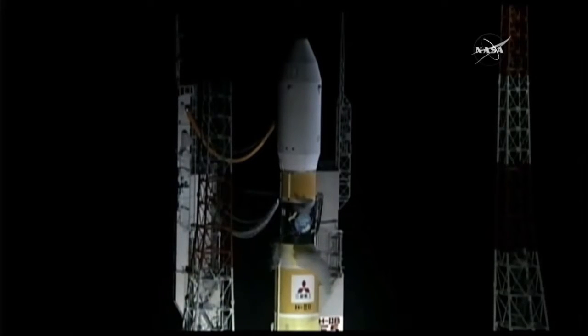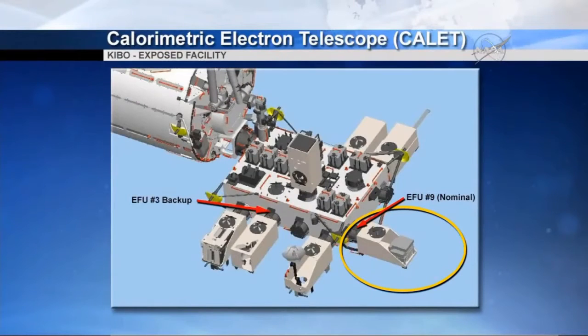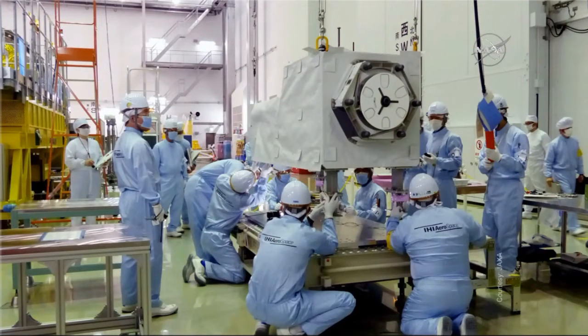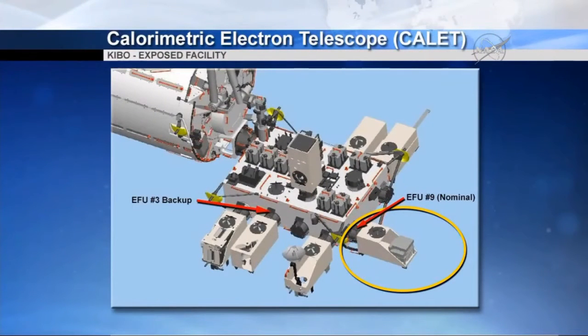Also in the unpressurized section is a new external experiment called the CALET, which stands for the Calorimetric Electron Telescope. This is an astrophysics experiment that's going to be attached to the exposed facility out on Kibo, the Japanese experiment module, and will be taking high energy readings from cosmic rays as it searches for any sources of dark matter. Much like the Alpha Magnetic Spectrometer on board the International Space Station, it's another one of those payloads looking at our solar system and beyond, looking to unlock a few more of the mysteries we continue to try to solve about how our universe is functioning, how it was created, and where it's headed.